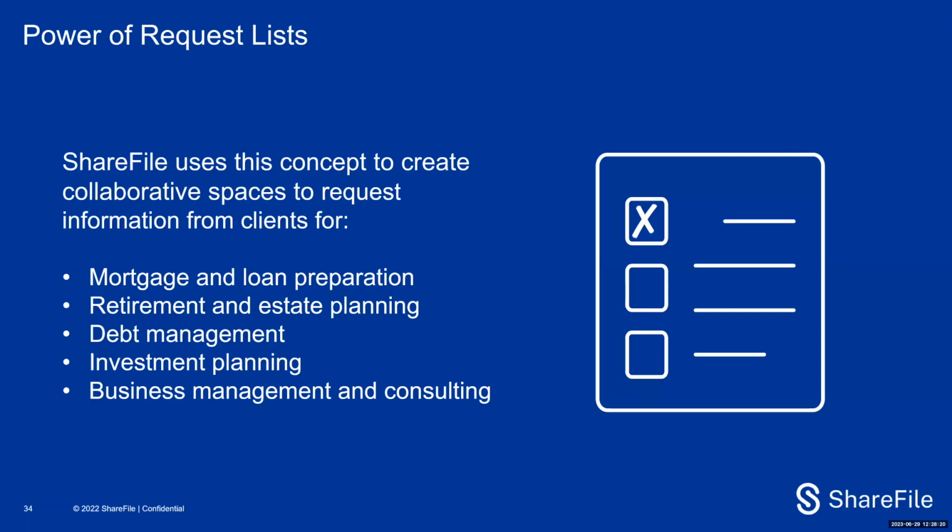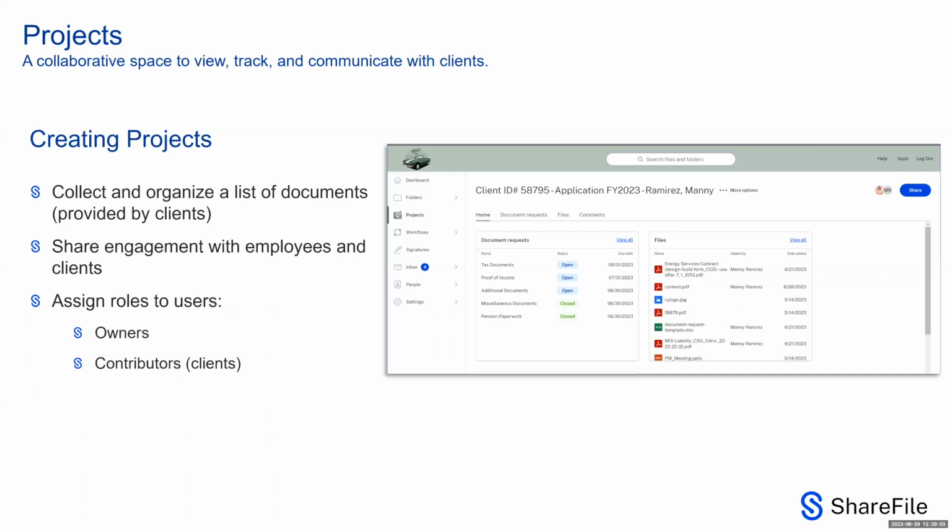So I have a slide going over what this concept is and the power of a request list. There are several use cases for these collaborative spaces where you would need to request information from your clients. And a lot of the customers that I've talked to today are in industries like mortgage and loan processing, retirement and estate planning, debt management, investment planning, business management, and consulting. So the possibilities are endless. You could see a lot of value in organizing a document request today, because it's going to allow you to view and track the communication with your clients, right? So we're not switching between tools, to email and links and things like that. It's all contained here in the project space.